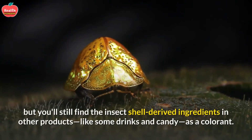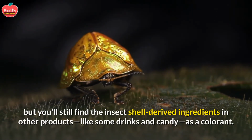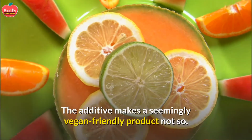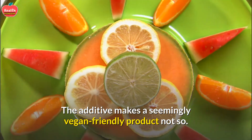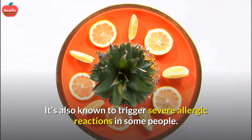But you'll still find the insect shell-derived ingredients in other products, like some drinks and candy, as a colorant. The additive makes a seemingly vegan-friendly product not so. It's also known to trigger severe allergic reactions in some people.